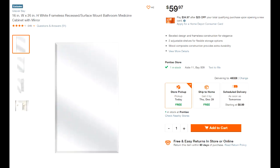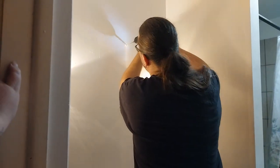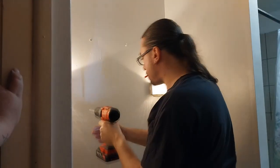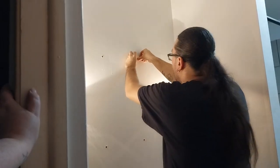It was only $59.97, and it was a decent size, and I thought it was a pretty good deal. There it is, and we were getting ready to put it in. My brother's dog helping, of course. He likes to be around him at all times. We're just putting in regular drywall anchors so that we have something to stick it to, because there isn't a good stud there, but it held pretty good. It looks really nice, and I'm really happy.